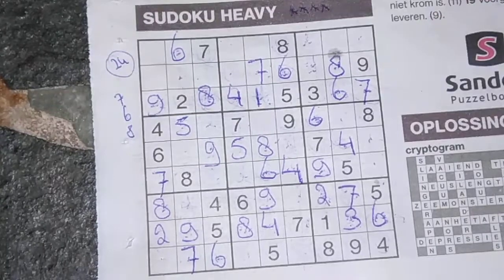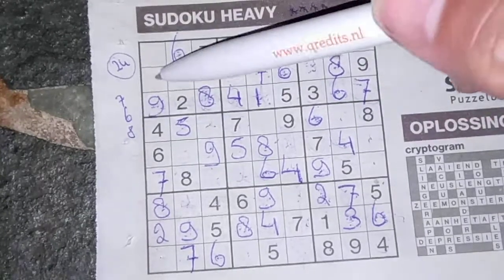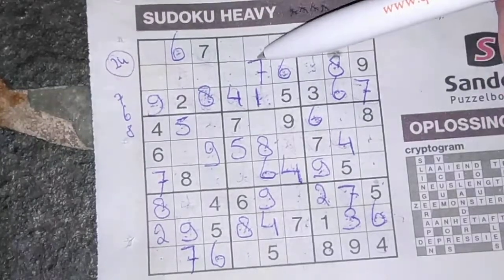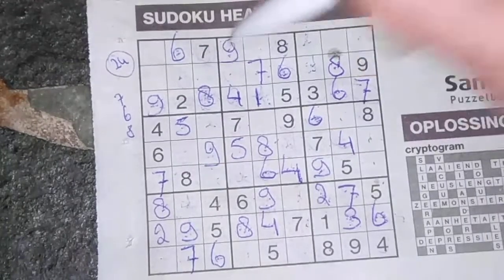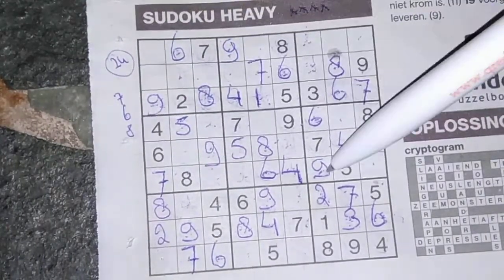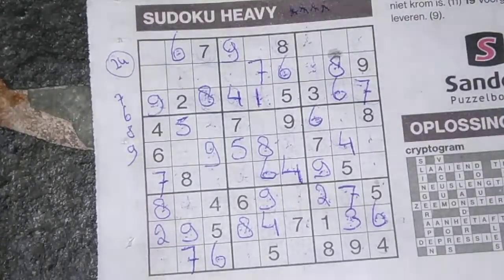Then 2, 2, 2, 2, 4, 5, 4, 5. And how about the 9? 9 in this row, 9 in the second row, so in the first row, the only 2 places for the 9, here or there. And look, we have a 9 here, no 9 there. 9 should be there, and all the 9s are used, I can see. Yes, alright.